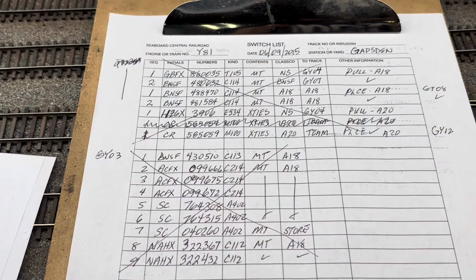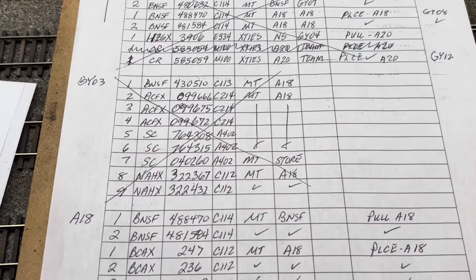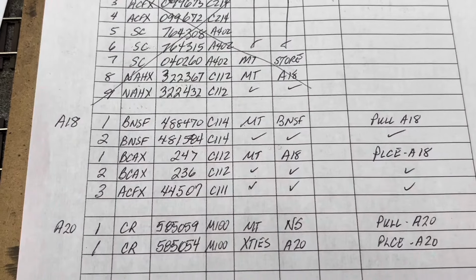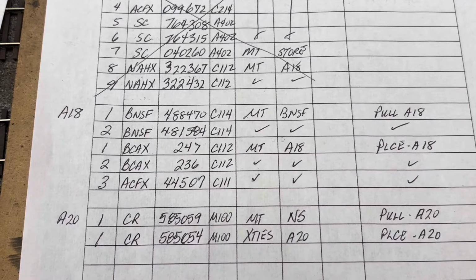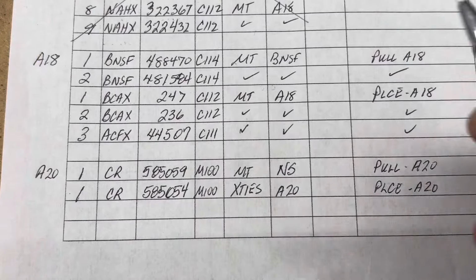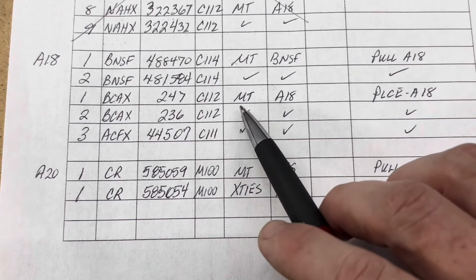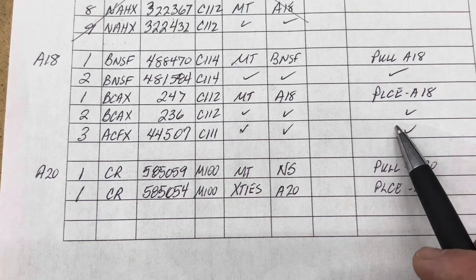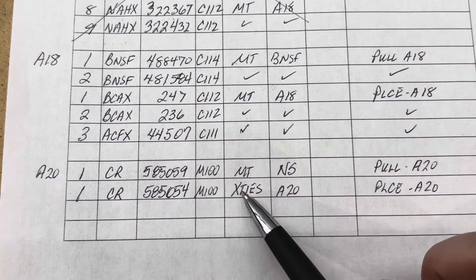So using a copy of my switch list work list, here's where I can make some notes. You can see some of my older notes, and here's the newer notes on what I need to do to create the new industry work order. Listed on here are the two BNSF cars that need to be pulled, and I've got 3 cars that need to be placed. I also got 1 gon that needs to be pulled and 1 gon that needs to be placed.